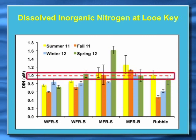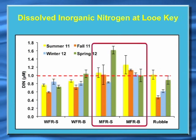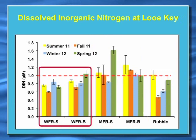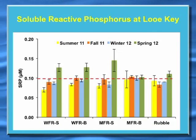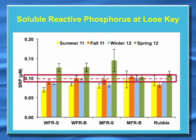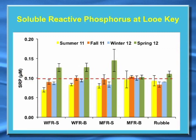Again, you see the 1 micromolar threshold. So there's a lot of nitrogen in the water out there, especially around the mid-fore reef area. So you're in the middle of the reef. There's a concentrating effect there of the reef. As you go toward the side of the reef or the back, it drops off a little bit. Soluble reactive phosphorus. Again, you see the threshold. We're pretty much right there. A lot of phosphorus in the water as well.